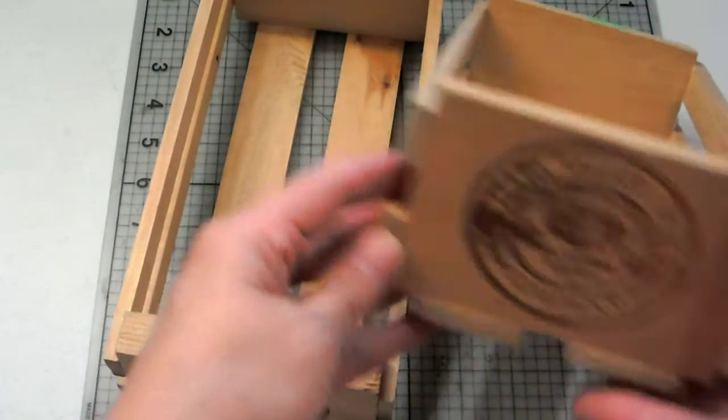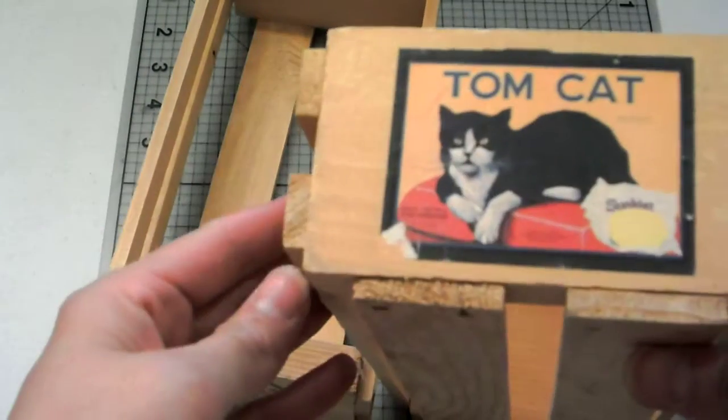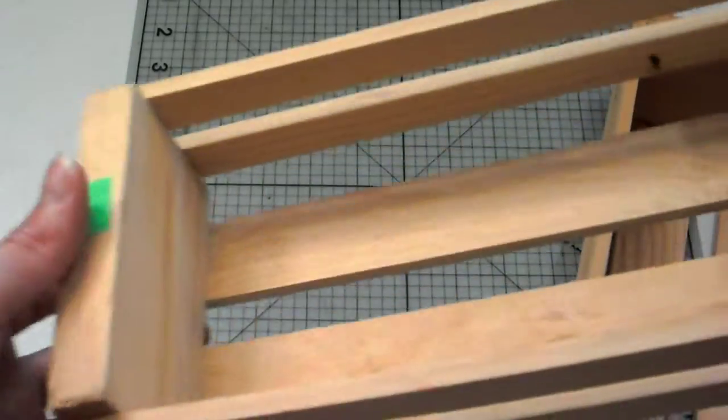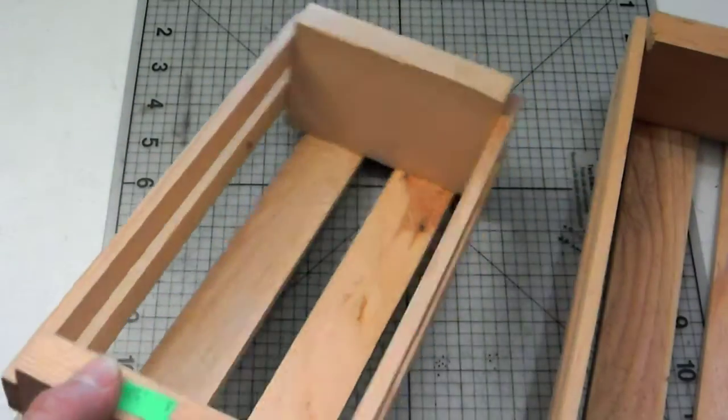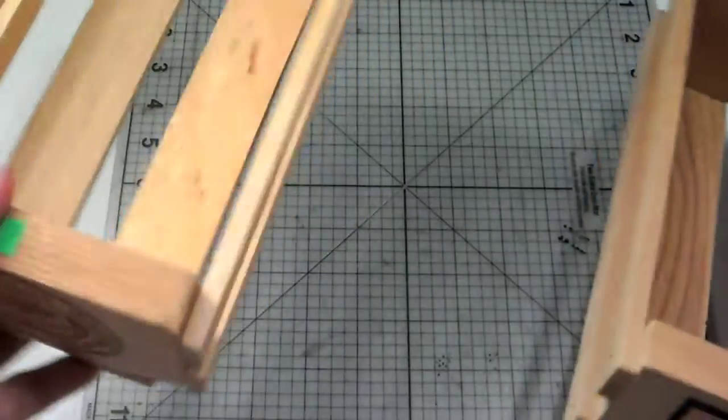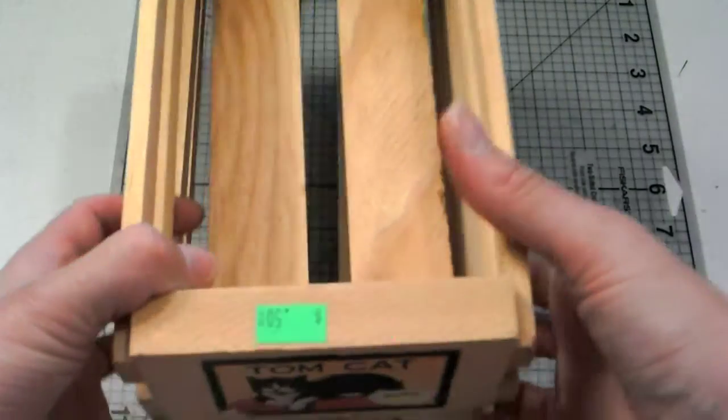Look at these. Interesting. Tomcat. Interesting little wooden things. They were 50 cents. And I thought, well, I could paint them and try to crackle them, which is not going to work. But you know what? They were cute, and I figured maybe I could use them for display somehow, or maybe I'd come up with something interesting to do with them.